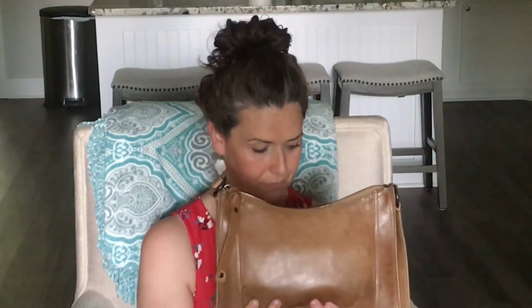And then this is the one that I showed y'all a couple of weeks ago that I got. This is the Melissa Zip Crossbody in the color beige. And I think it'll go well with the tan boots. Actually, it'll go well with the Cognac. Well, it'll go with any of them, really. And this one is smooth everywhere.